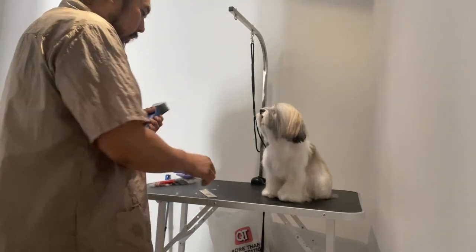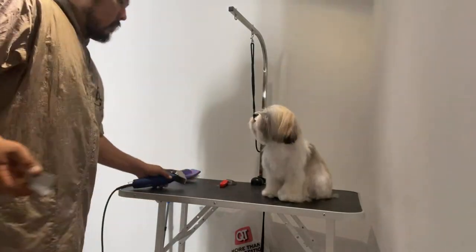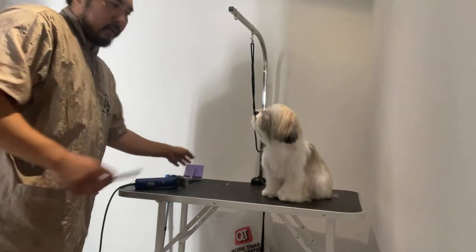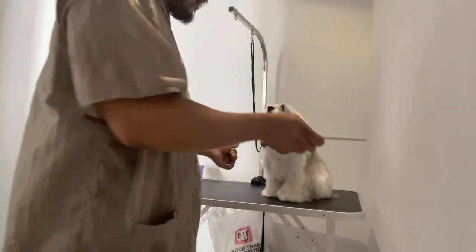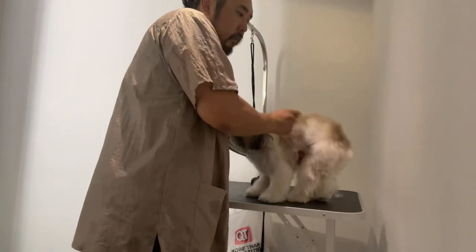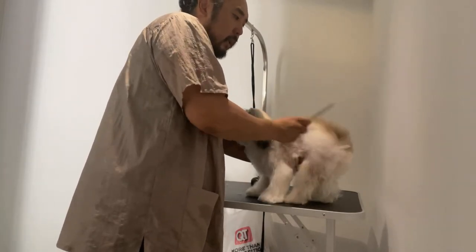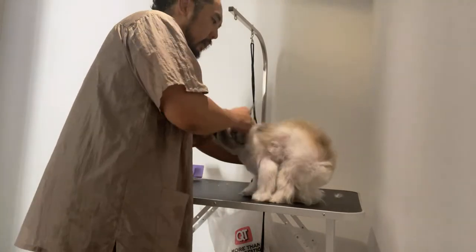So what you can do, which really for me is kind of a waste of time, because I'm pretty good with my scissors, and I can just scissor it up with my eye. But let's just say that you're a little new and you're not as confident with your scissor skills, and you really do prefer to clip as much as possible and get it nice and straight, even and smooth. Then you can do this.